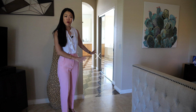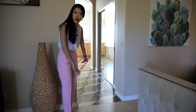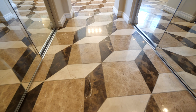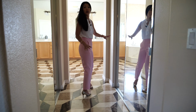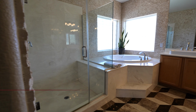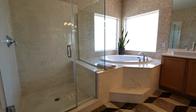As we transition into the primary bathroom, the first thing I notice is the transition of the pattern of these travertine tiles. What do you guys think? I just love that you get to walk into this new patterned wall. You've got closet space on both sides. It's sliding doors. And then you come into this really nice open area where you have your elevated tub.